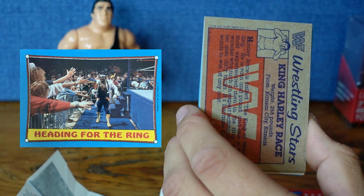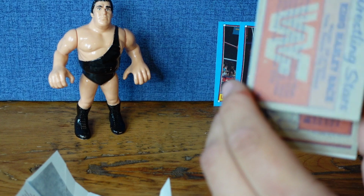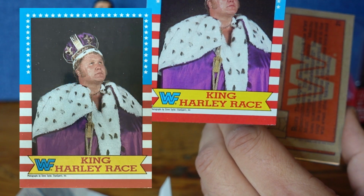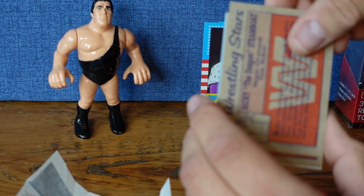That is Koko B. Ware. King Harley Race. Ooh, look at that portrait card. Again, centering's not great. That's one thing I've noticed in these is centering is often an issue, but that's okay.